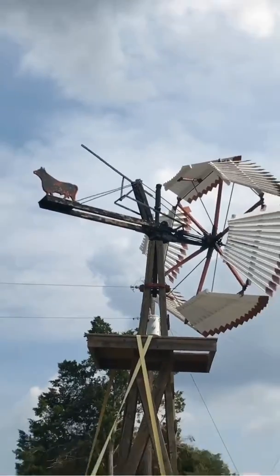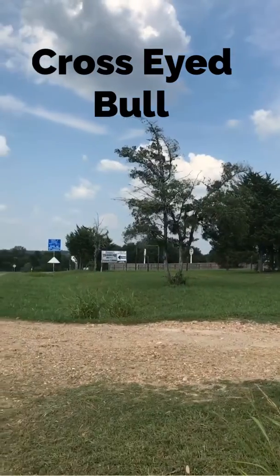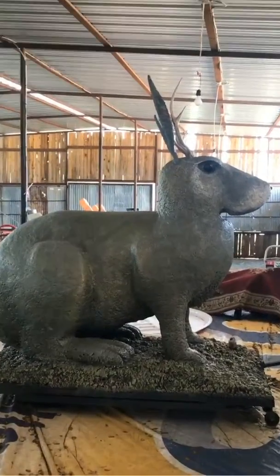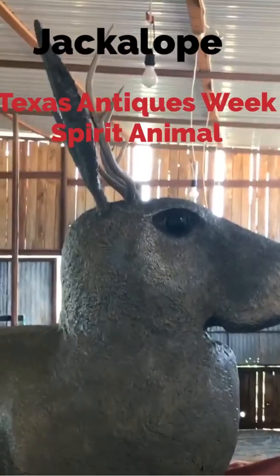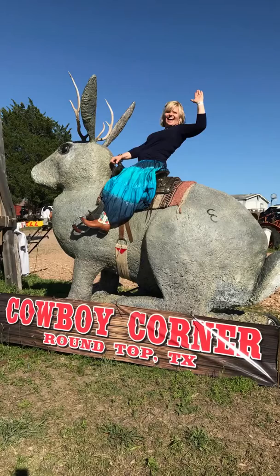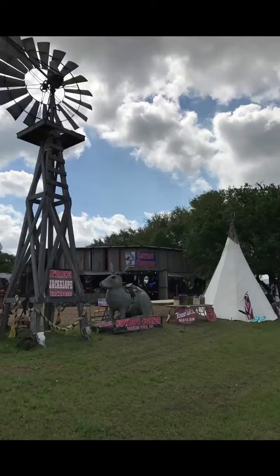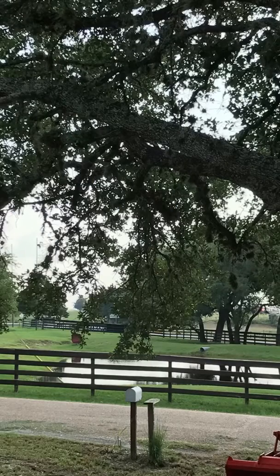Here's a late 1800s wooden windmill, and it looks great. This is where Cross-Eyed Bull will be set up with all their great vintage things. And here's our jackalope. Yes, the spirit animal of the Texas Antiques Week. You'll have to come by and get your picture taken on him. Our show dates will be September 16th through October the 7th. We have a great collection of cowboy and Indian collectibles, some cool mannequins, cool vintage signs, hats, all kinds of cool things. Stop by. Stop by early and have some coffee with us.